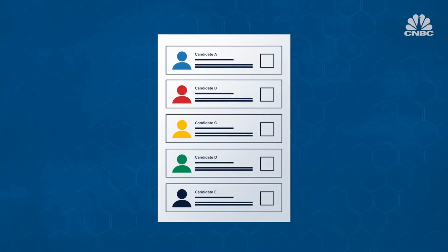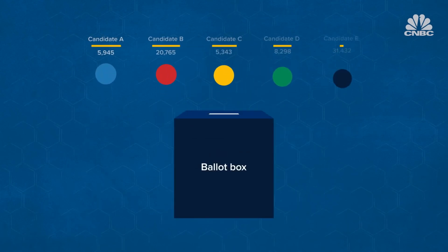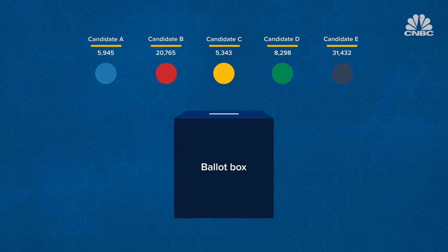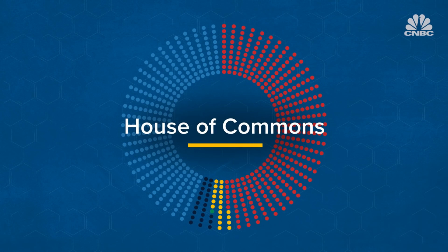Voters choose one person from a list of candidates to represent their local area, and the candidate that receives the most votes wins. All of the elected MPs then enter Parliament to sit in the House of Commons and represent the people in their constituency. The political party that secures the most MPs is then invited by the Queen to form a government.